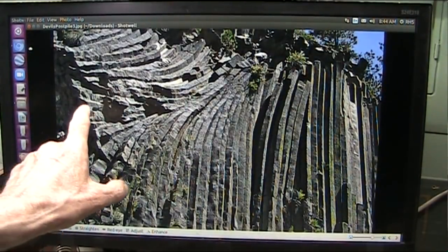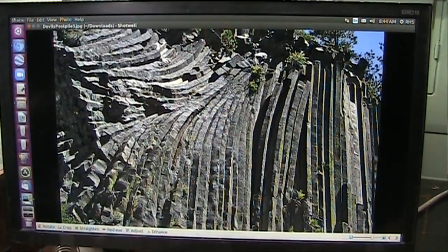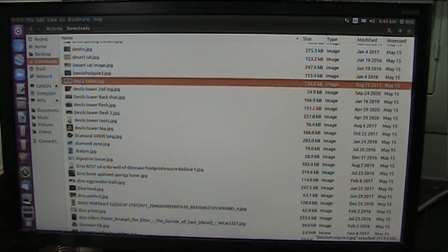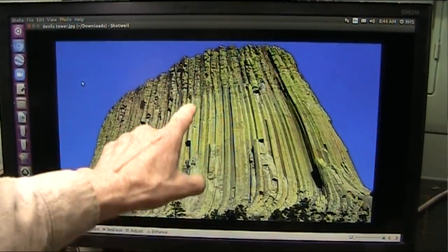Now don't forget, wherever there's a wrinkle zone, it means it was stretched and then snapped. All right, so that's Devil's Post Pile. Let's see what we got now. Devil's Tower. What do you see there? There's the wrinkle zone. This is Devil's Tower.